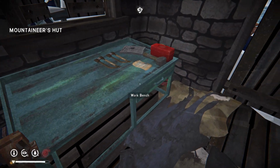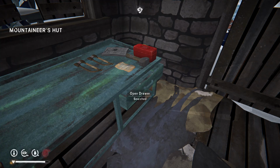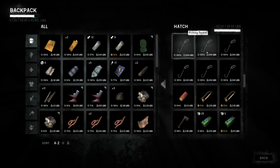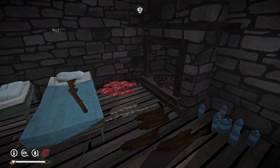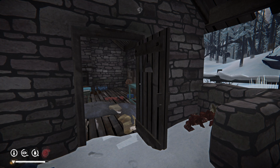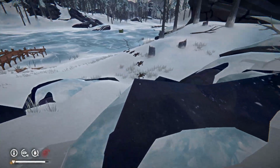Okay, well, it's not too bad. We'll grab some... Anyway, no, we don't have them in here. We have them over here. There we go. Just grab 2, because we got the 3rd one on us. Probably won't need more.